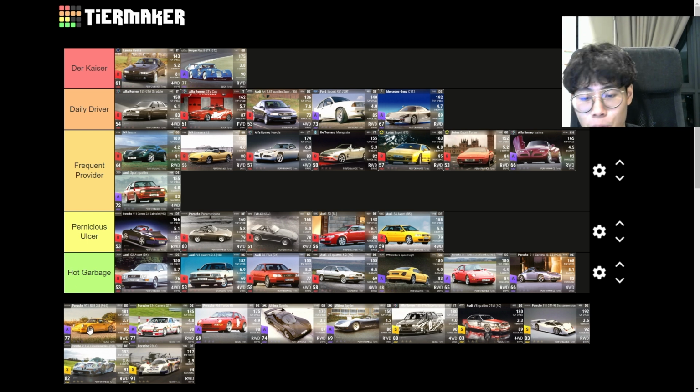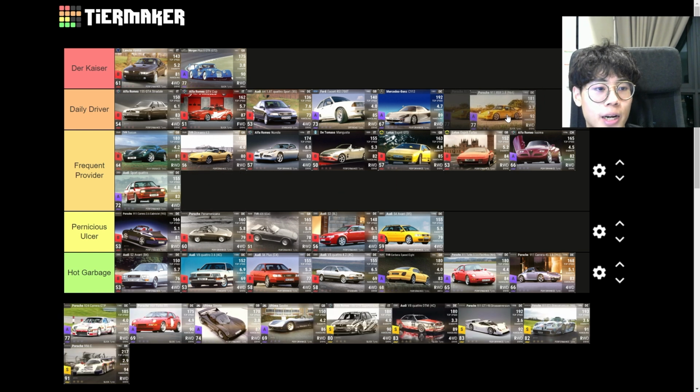Now, next up is the Porsche 911 RSR. Now, the Porsche 911 RSR is basically a worse Ginetta from lock to lock. It's got the same stats, 3.792, but the Ginetta has like 95 MRA. The Porsche 911 RSR only has 72. So because of that, I'm putting it in daily driver.